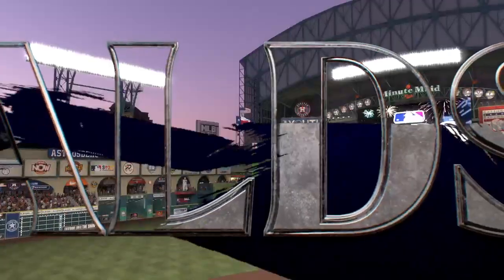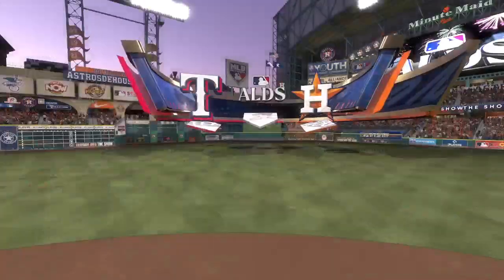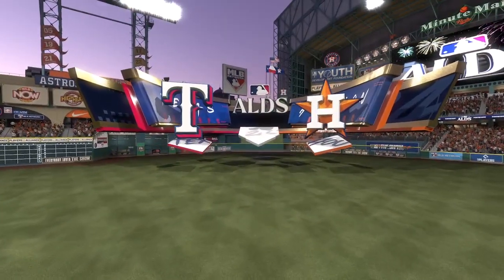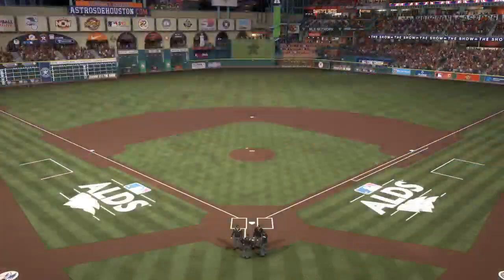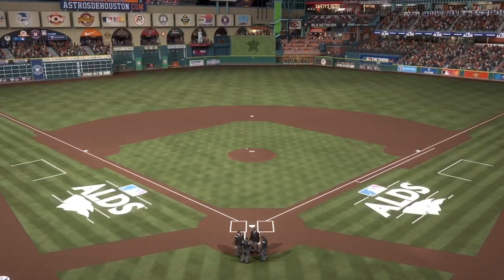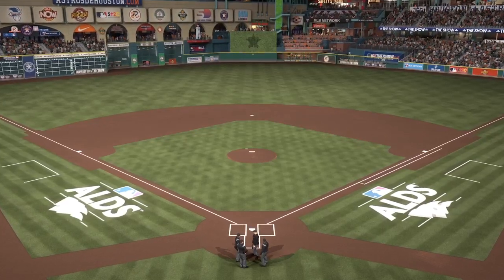From Minute Maid Park in Houston, MLB The Show brings you the American League Division Series. It's the Texas Rangers taking on the Houston Astros. With Chris Singleton, I'm John Shambi. It's been quite a series so far, and the excitement's only ramping up as we get ready for Game 5.